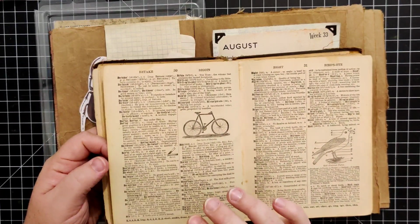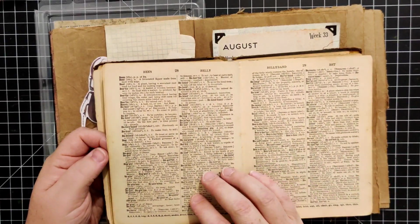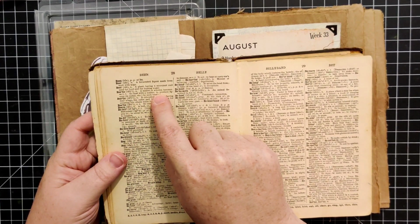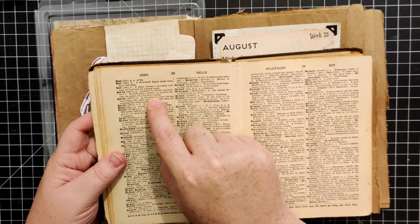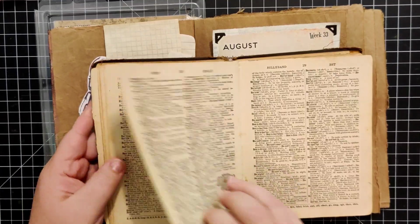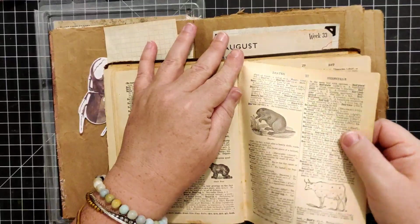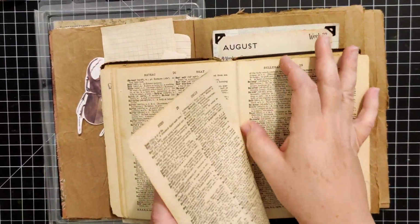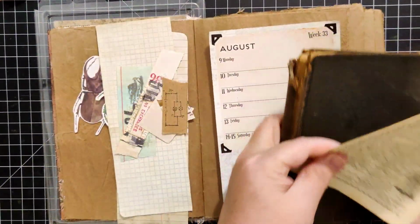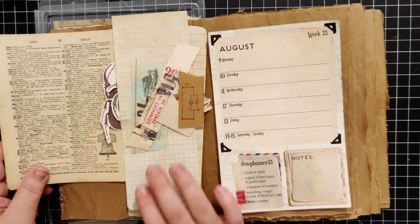Okay, so we need a beetle. Beetle. Oh, perfect. A mallet or wooden hammer? Okay, well I guess that could also be called a beetle. Alright, well there you go. I'll go ahead and I guess probably easiest just to tear this whole page out, and then obviously I will use the rest of the page somewhere else. So there we have some dictionary page. I'll figure out how to do that.